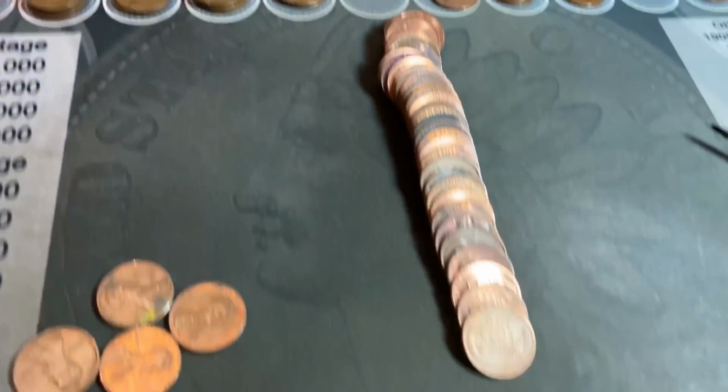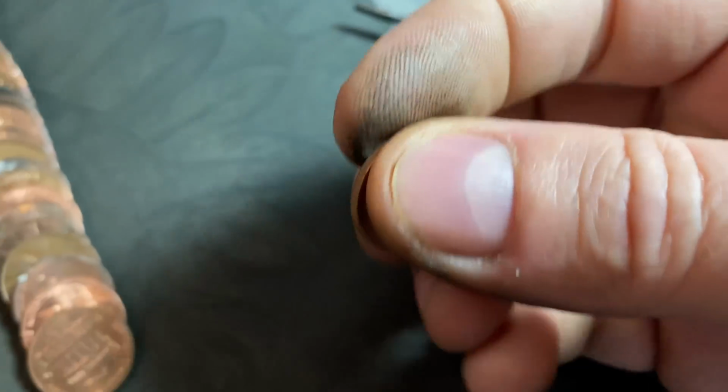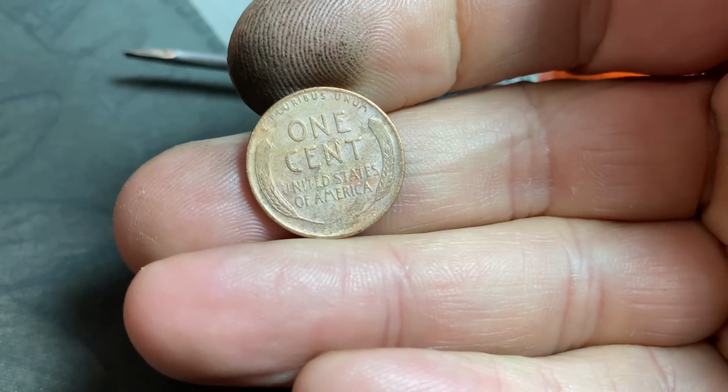7 rolls plus this left. Roll 45, wheat cent number 30. Looks like it's been soaked in vinegar or ketchup. And it's going to be a 1945 Philadelphia.